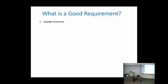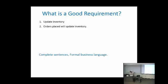How about this one? Update inventory. I think most of us would know that's not a good requirement. You want to use a complete sentence with a formal business language. How about this one? Orders placed will update inventory. What orders? Are we talking about sales? Are we talking about purchase orders?